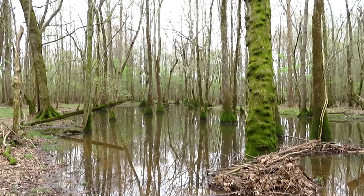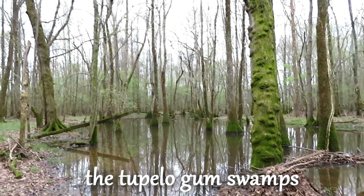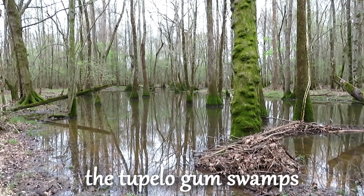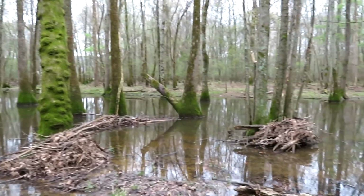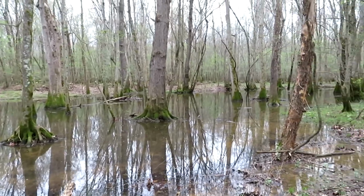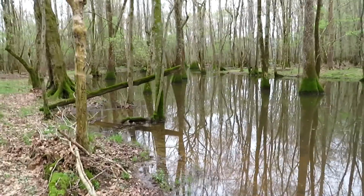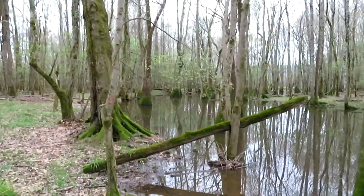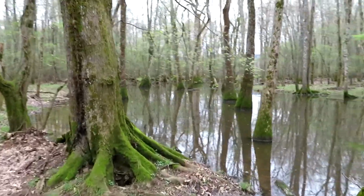Here's what I came to see. The beautiful old Tupelo gum trees. Buttress roots. Quiet, calm. Gonna head on up this way and see more of the swamp.